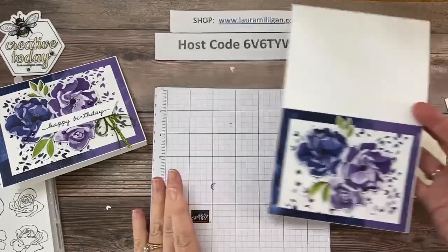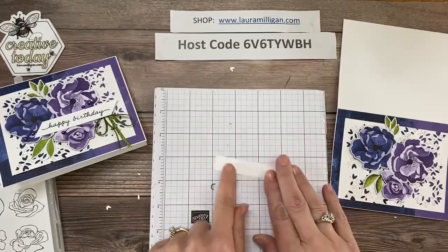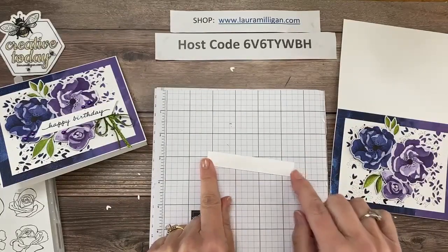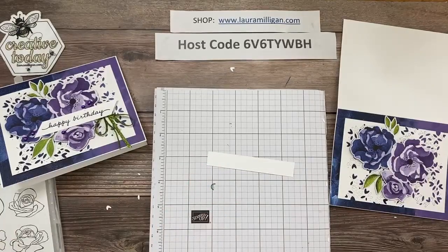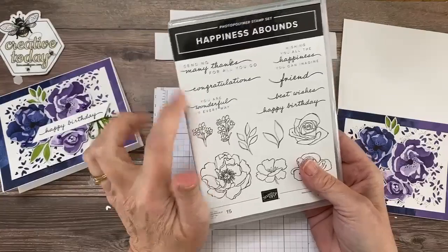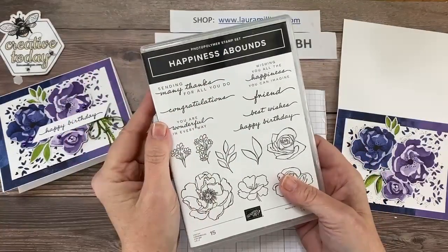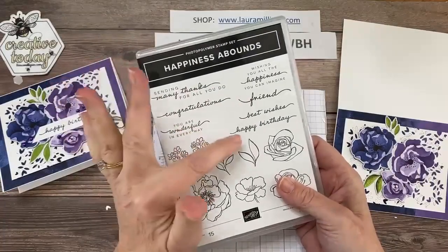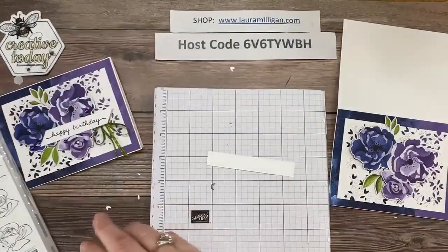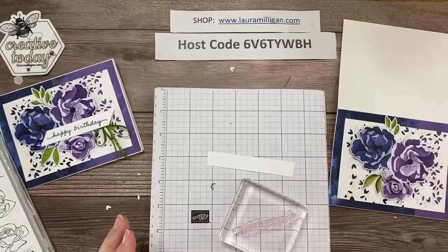Okay, now I'm going to do some stamping. I have this little piece, about 5/8 by 3 3/4, and I'm going to stamp some words. There are a lot of good words. I love this: You are wonderful in every way. Sending many thanks for all you do. Wishing you all the happiness you can imagine. Friend, I always love that. Happy birthday, best wishes. I don't think we can ever have enough happy birthday greetings. So I just chose for this one, happy birthday.